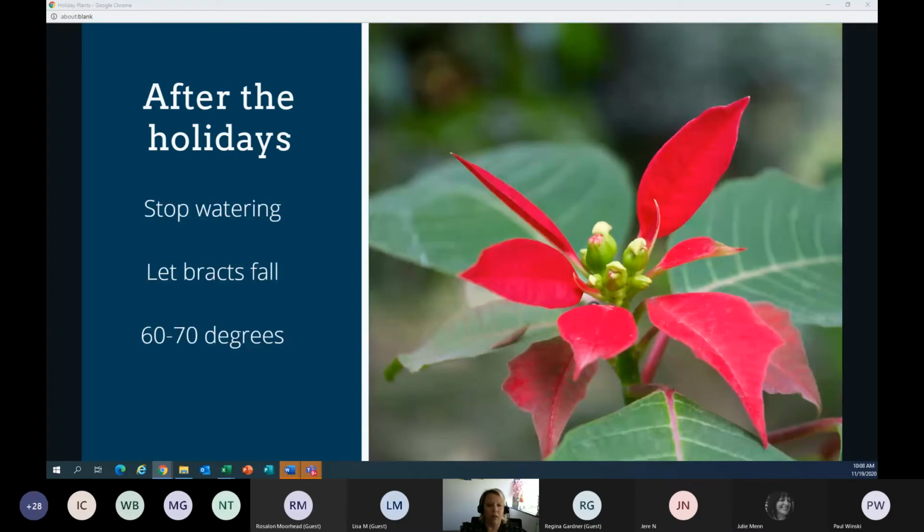But right after the holidays, when it looks like those flowers are spent and it's starting to look a little worse for the wear, stop watering. And that's going to allow those bracts to start falling off, and it's going to send it into a dormant period. This is probably one of the more challenging parts because we just see those red bracts, we keep watering it, and it's like, well, we'll just let it go as long as possible. But it really should go into that dormant period if you want to try to keep it and grow it next year.